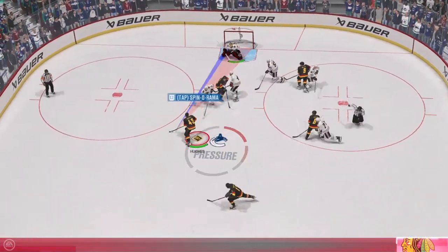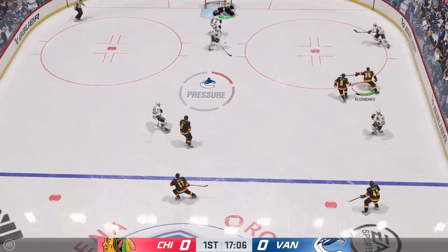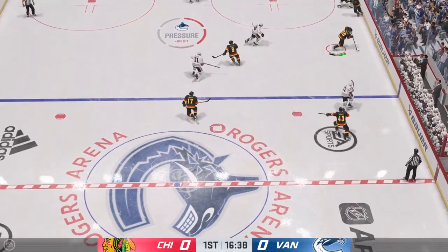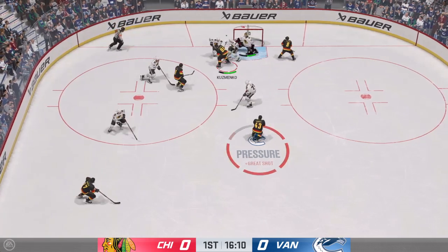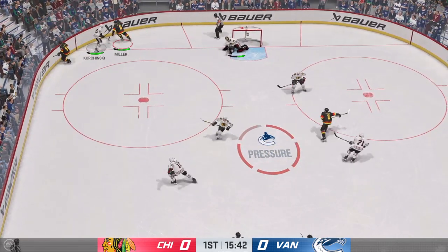Vancouver's got it, and they're on the attack. And that goes off a body. Gets it over to Bedard, and loses possession after a solid hit. Picked up along the boards by Miller. And a huge stop by the goaltender at point-blank range.